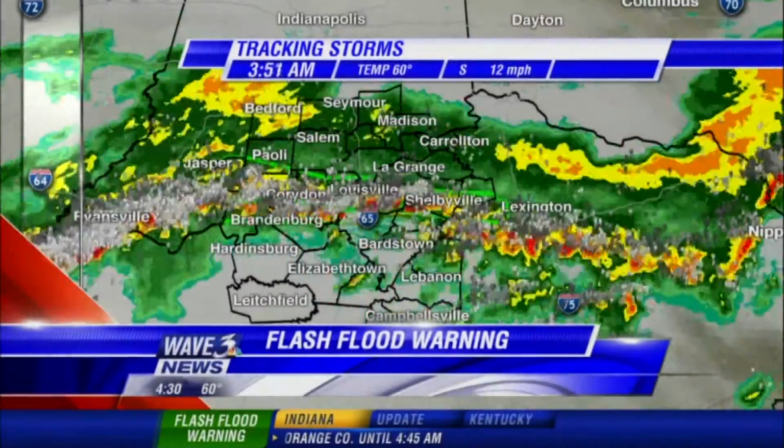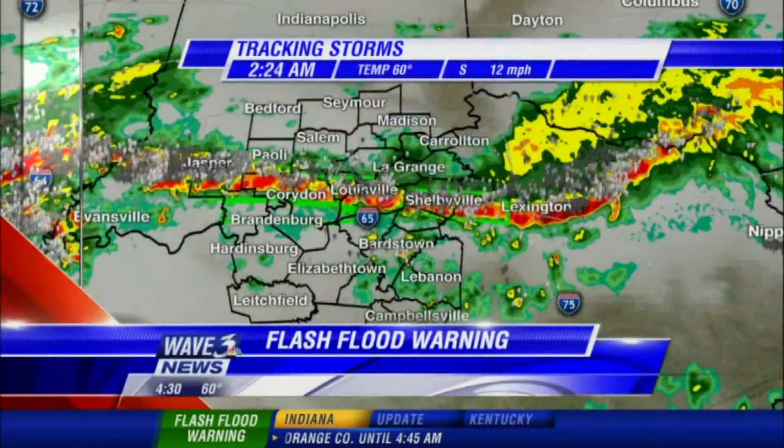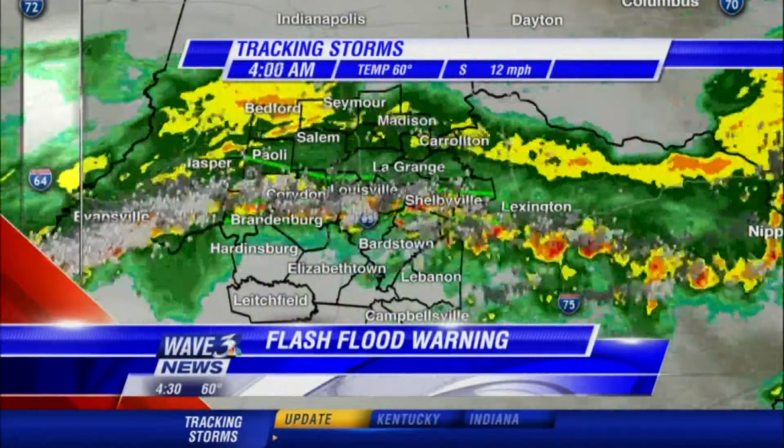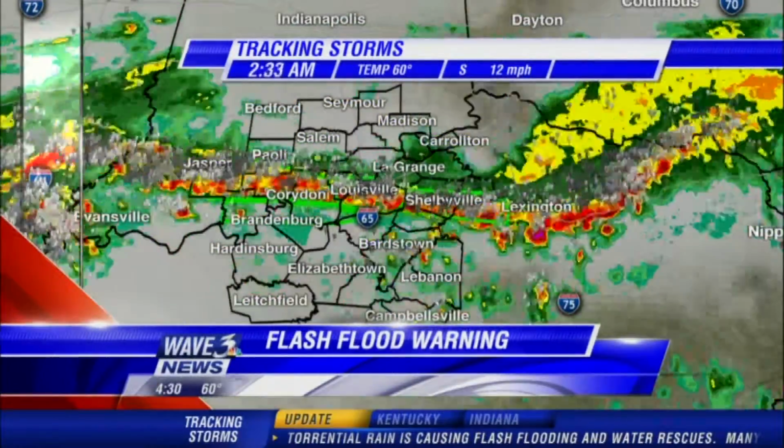We are following a dangerous situation unfolding right now. Several water rescues this morning, parts of the interstate shut down as this flooding is really packing a punch. You can see that heavy rain still coming down. What are you experiencing there this morning?